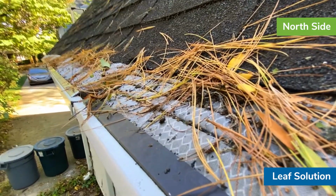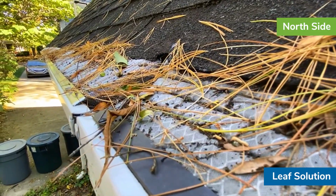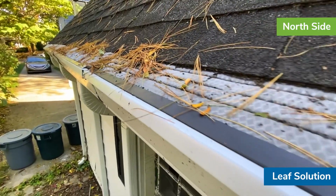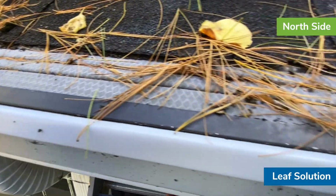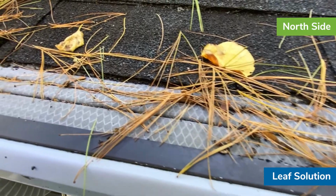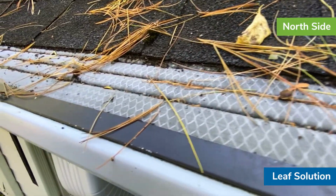You got some leaves, a few maple seeds, things like that. That gets us down towards the end of that system. So even though it slides up under at an angle, it is kind of got stuff hanging out on top of it. And by and large, the holes in these screens are too small to allow the pine needles.